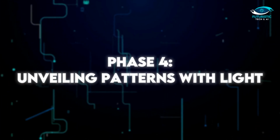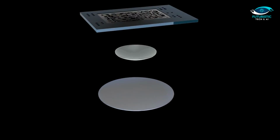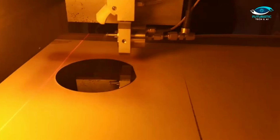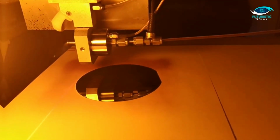Phase 4, unveiling patterns with light. A delicate layer of light-sensitive material, known as photoresist, is gently applied onto the wafer surface. This photolithography process begins as the substrate is adorned with the photoresist coat.